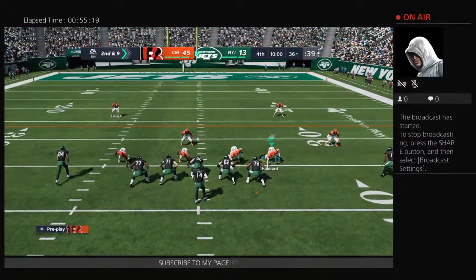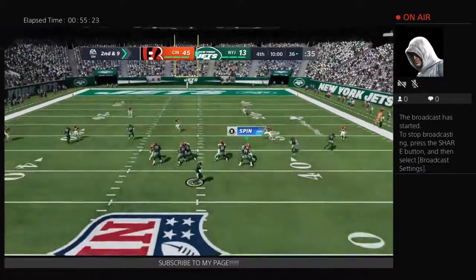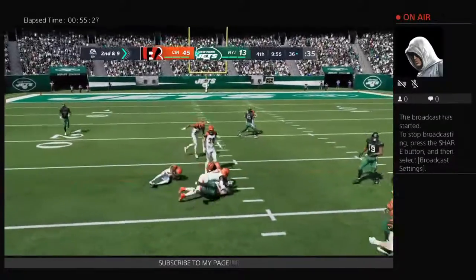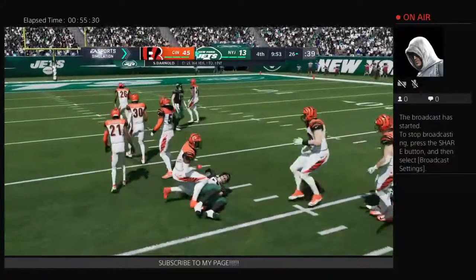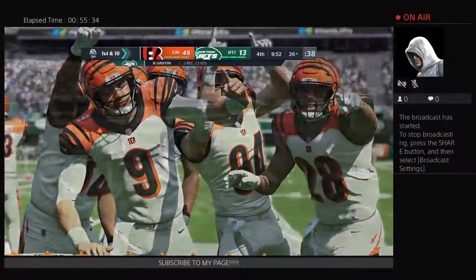Here's 2nd and 9. Check 56. Check back. A shotgun snap for Darnold. Griffin's got it, middle of the field. And he works it past the 30. 25. It's a first down on a gain of 10.